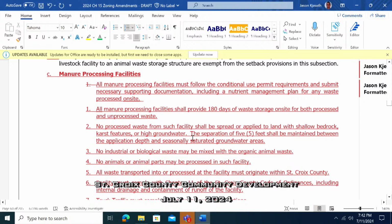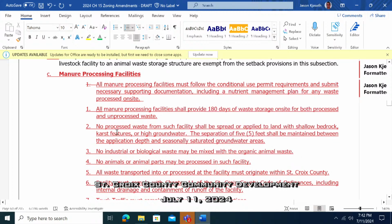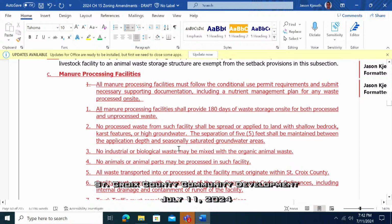So no waste from such facility shall be spread or applied to land with shallow bedrock, karst features, or high groundwater. The separation of 5 feet shall be maintained between application depth and seasonally saturated groundwater areas. So they're not able to apply it where there is karst features. However, an area that's a low depression, like a seasonal wetland, they would still have to keep that 5 feet of separation.